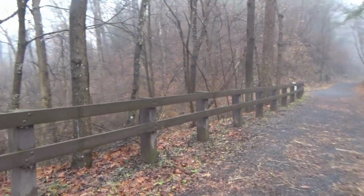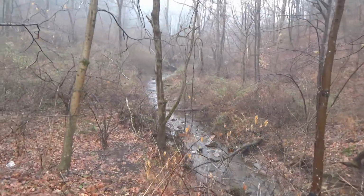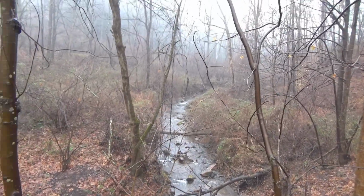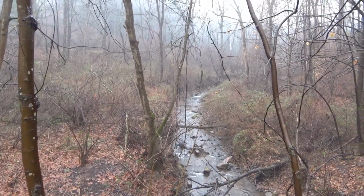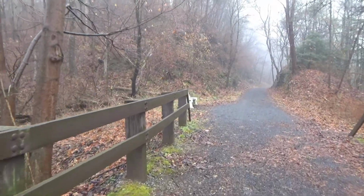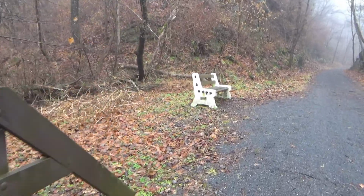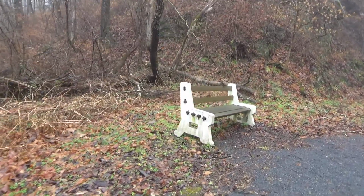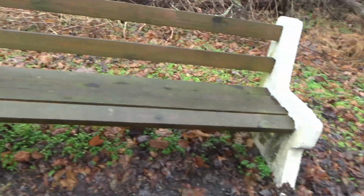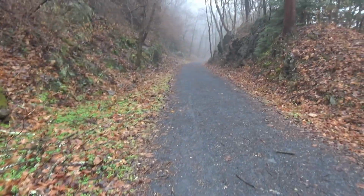You have a lot of little tributaries coming into it too. And here's one of the benches that they have. You can sit and take a break or whatever, or just walk back. And they're built pretty sturdy, so.